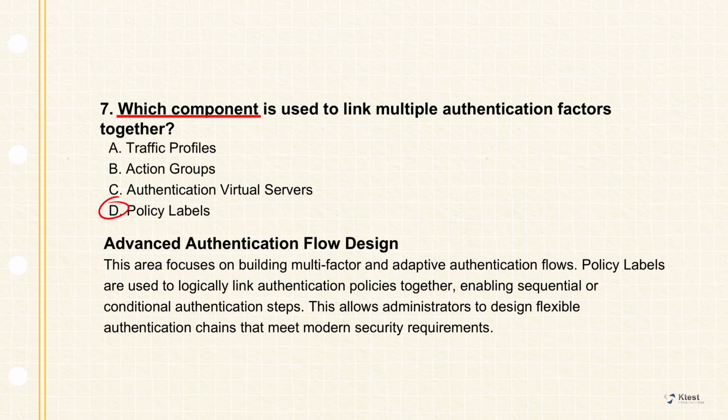But now maybe we draw a line to box 2. Check group membership. If they're in finance, we go to box 3, which is ask for Duo push. If they're in sales, you would go to box 4, send SMS code. And the policy label is the line connecting the boxes. It's the glue. Policy labels let you link and chain policies together.